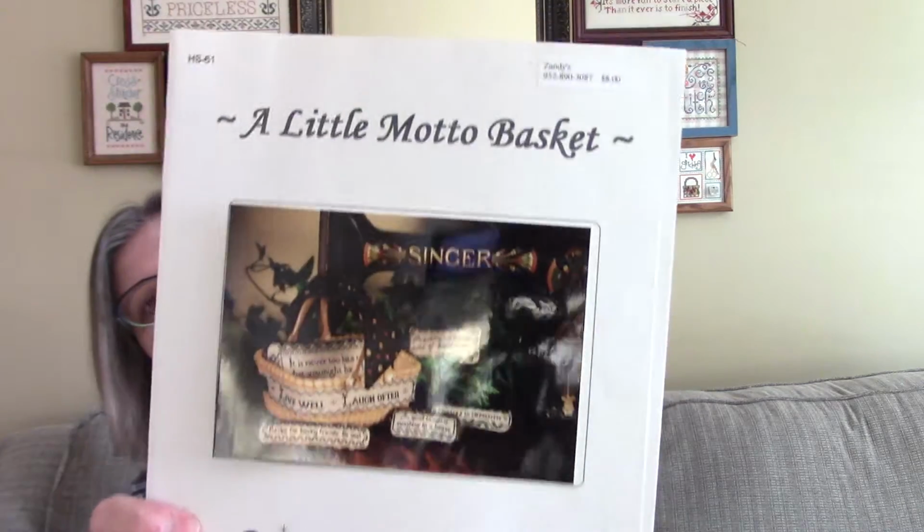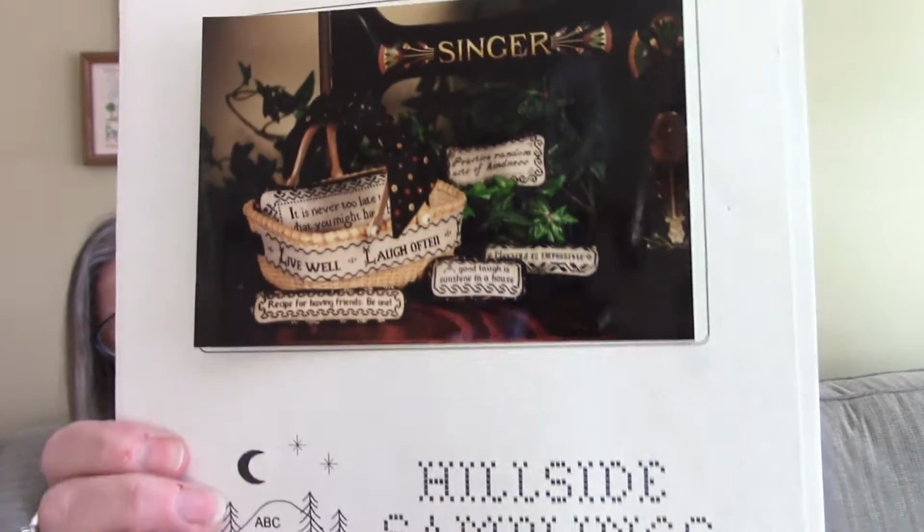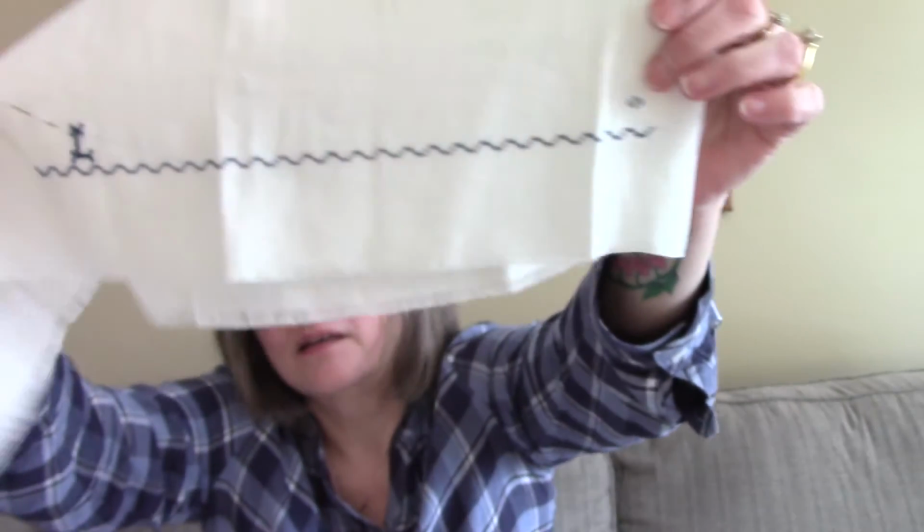Another 1/1 project I have. A little model basket. Oh, Hillside Samplings. A little model basket by Hillside Sampling. And as you can see, cute, cute, cute. But it's done on 36. I guess it's over 2, it's not an over 1, but it's so tiny. Let's see, can you see it? So that's how far I am on that. Not very far on that either. When do you think that's going to get done? Not sure. But I have good intentions on getting it done.